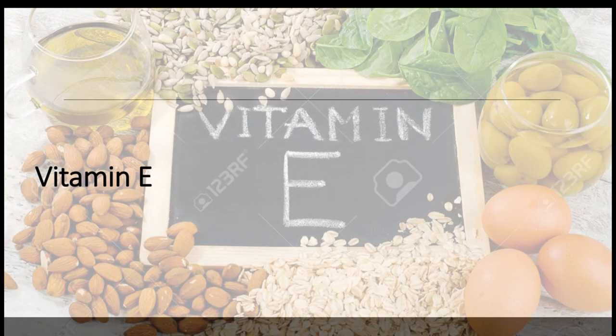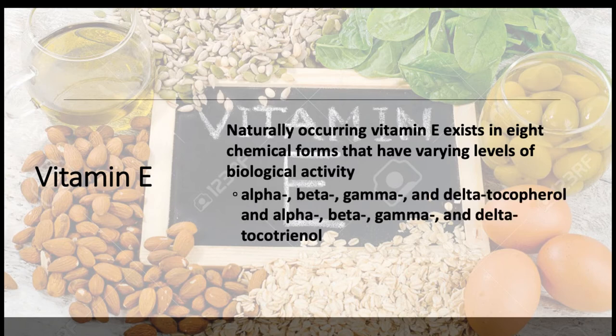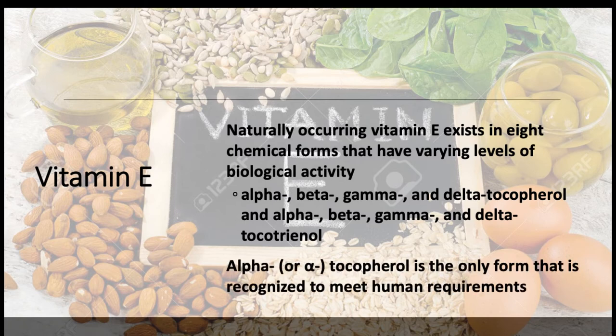All right, so vitamin E, another fat-soluble vitamin, along with A, D, and K. Vitamin E has 8 chemical forms that we can use: alpha, beta, gamma, delta tocopherol; alpha, beta, gamma, and delta tocotrienol. Alpha tocopherol is the only form that's recognized to meet human requirements.